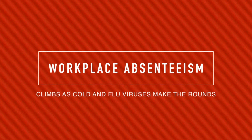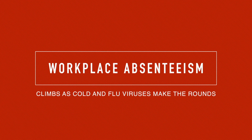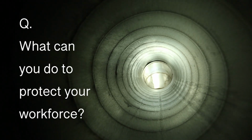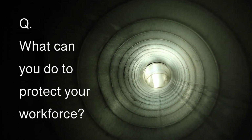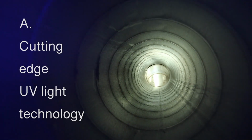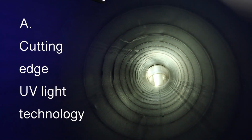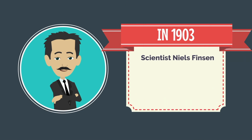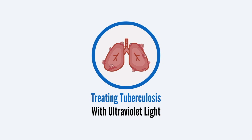Ever notice how the workplace absenteeism climbs as cold and flu viruses make the rounds? What do you think possibly spreads these germs so efficiently? What can you do to protect your workforce? How about safely sterilizing the air they breathe at work? The answer may lie in cutting-edge UV light technology. In 1903, scientist Niels Finsen won a Nobel Peace Prize for his work in treating tuberculosis with ultraviolet light.